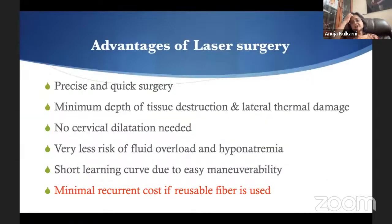So what are the advantages of laser surgery? It is precise and quick surgery. So the faster you finish off the surgery, the lesser the chances of fluid overload. There is minimum depth of tissue destruction and lateral thermal damage as compared to electrosurgery. You do not need cervical dilatation and hence it can be used for office hysteroscopy. There is very little risk of fluid overload and no risk of hyponatremia.